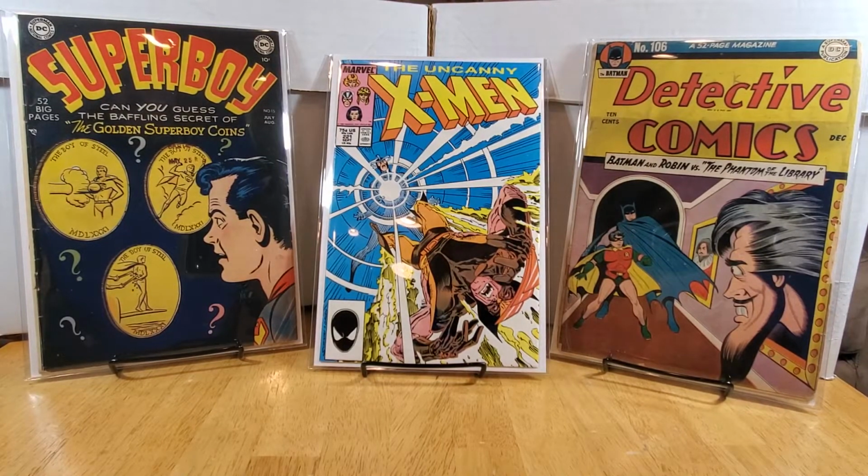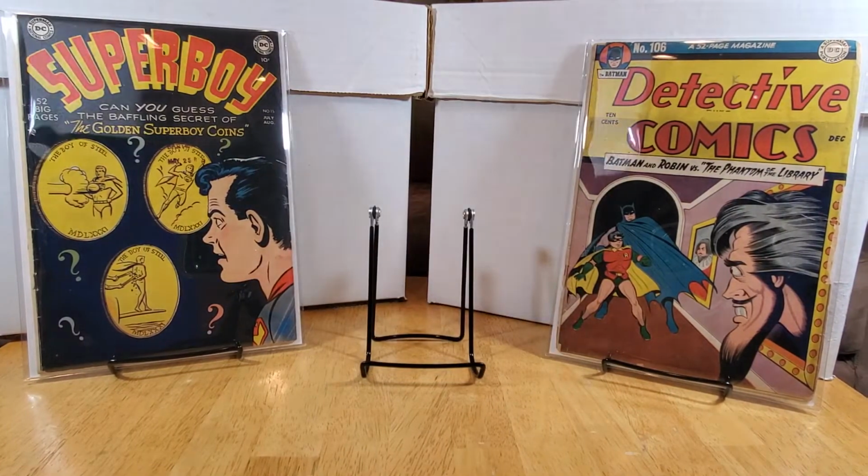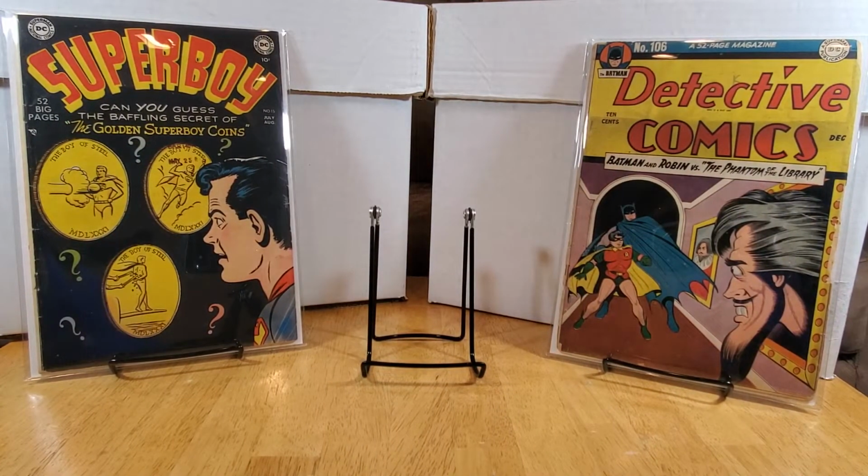I've got a couple of these. I've got a couple 9.8s, but still for $17, you can't not grab it in that good a shape. So, very happy to have another copy of that.